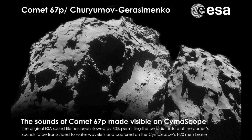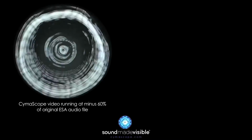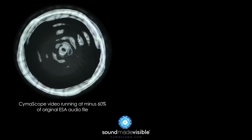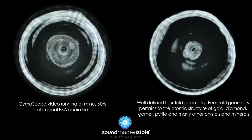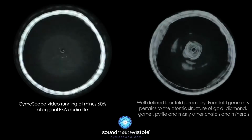This hypothesis finds support in the following video, in which we make visible the comet's song with the CymaScope instrument, revealing life-related geometry that is latent within the magnetic periodicities of the comet's environment. On the left side of the screen, the CymaScope imagery occurs faster than the eye can follow, while on the right side, frames of particular interest from the imagery are pulled out for study.